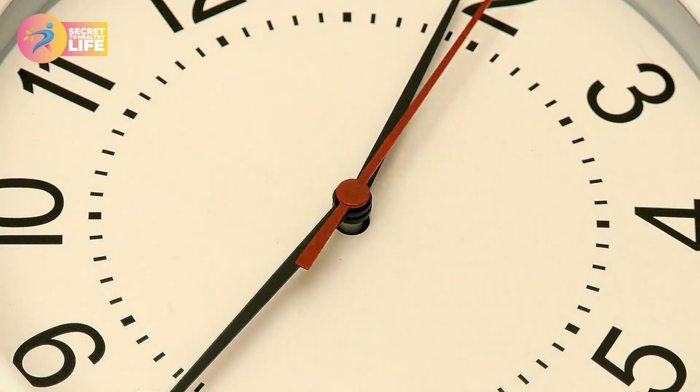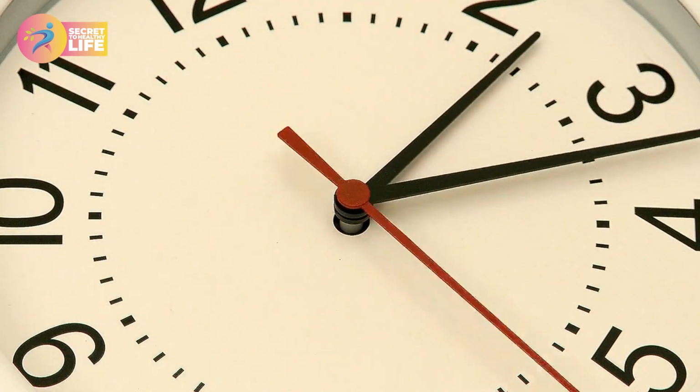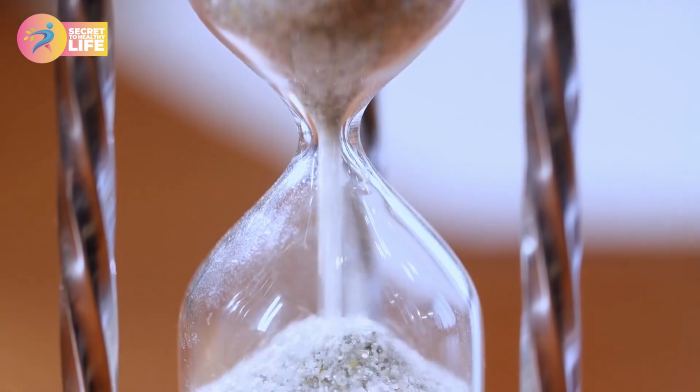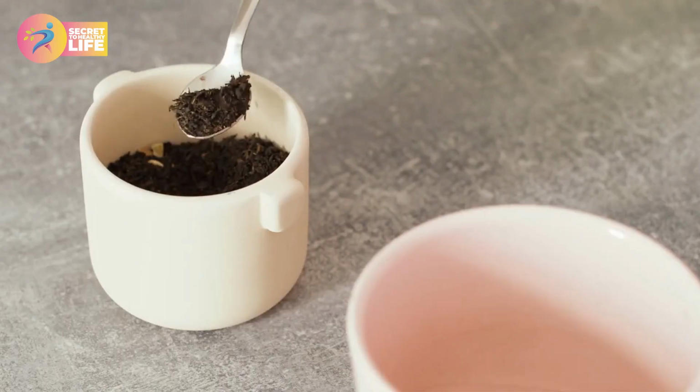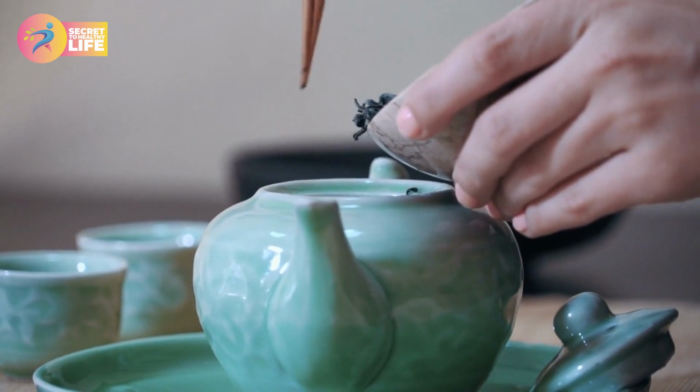Once the water has reached a boiling point, remove it from the heat and let it cool for about 30 seconds. This will ensure that your tea does not become bitter. The third step is to add the Rooibos tea leaves. Once the water has cooled, add the Rooibos tea leaves to the pot or cup.